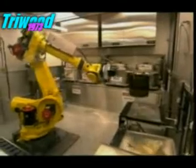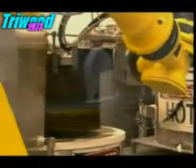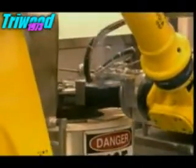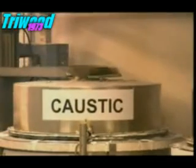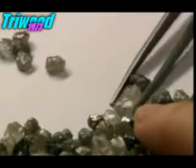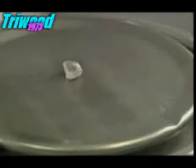To finally separate diamond from stone, you need to heat the rocks and then treat them with an acid so corrosive, you really need a robot to do the job safely. Now they can be weighed and sent to be cut and polished.